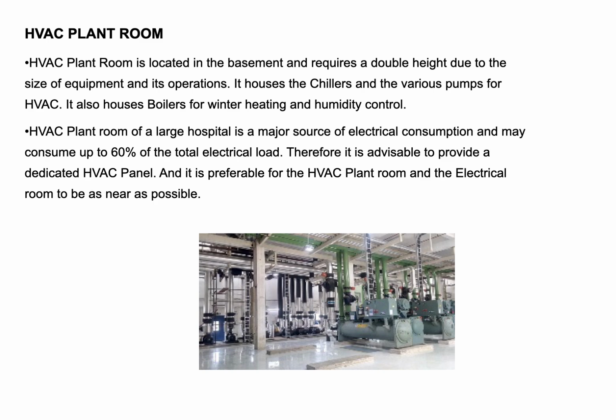HVAC plant room of a large hospital is a major source of electrical consumption, and it may even consume up to 60% of the total electrical load. Therefore, it is advisable to provide a dedicated HVAC electrical panel, and it is preferable for the HVAC plant room and the electrical rooms to be as near as possible.